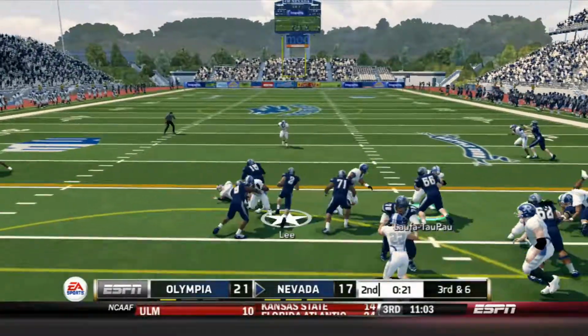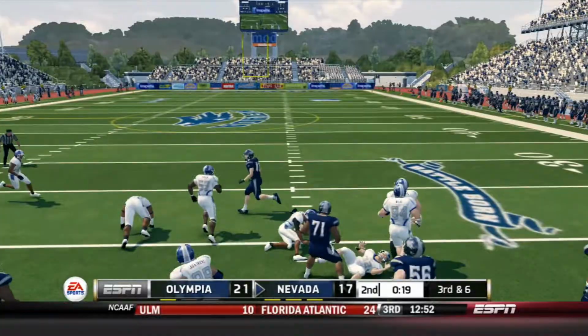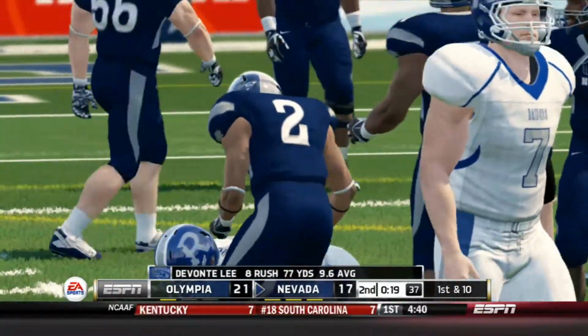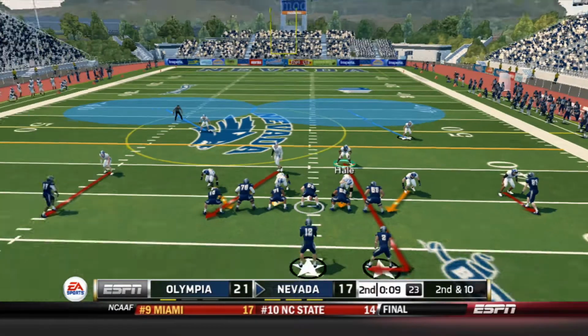3rd and 6. Now Strong handing it off to Lee, and Lee's got enough for a 1st down. Why not keep running to him? He's been unstoppable so far.